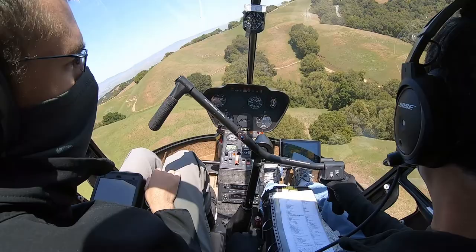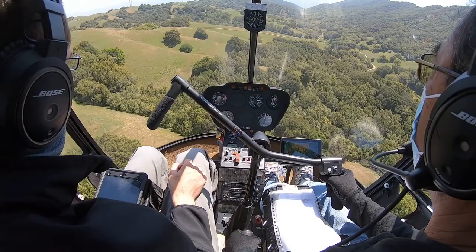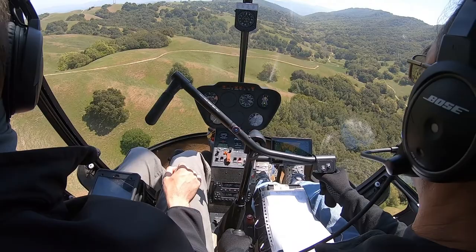Right, clear to land number 2 behind Cessna, right downwind to base. Cat 445, clear to land runway 25 right. And Cat 445, that's clear for the option runway 25 right. Cat 445, clear for the option runway 25 right.